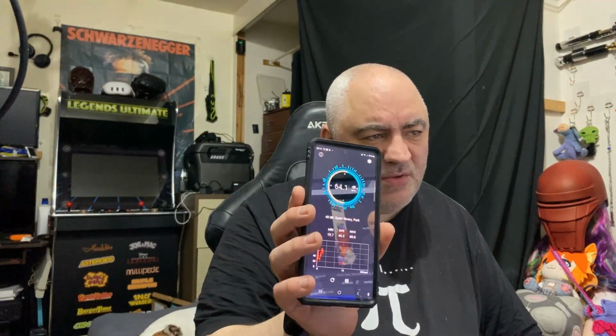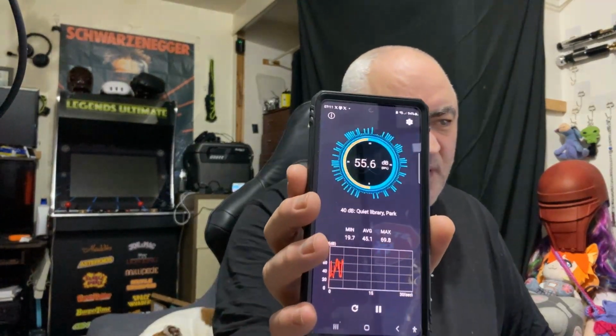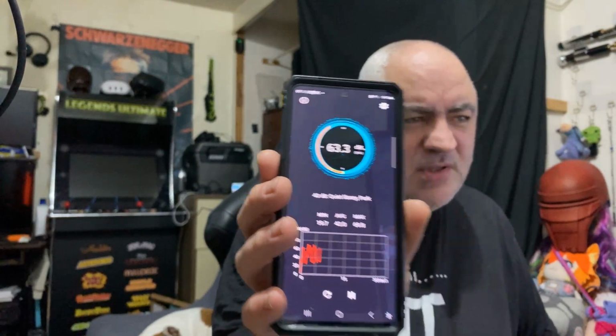Let me just find my sound meter. The average in this is about, it bounces around a bit, but this is just normal talking levels, 45 decibels, computers and things like that. I did go down to take a picture, but of course, the decibel meter is on my phone, which I take pictures with, so I couldn't do it.